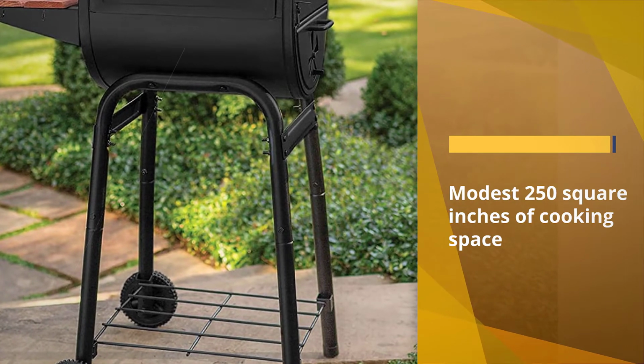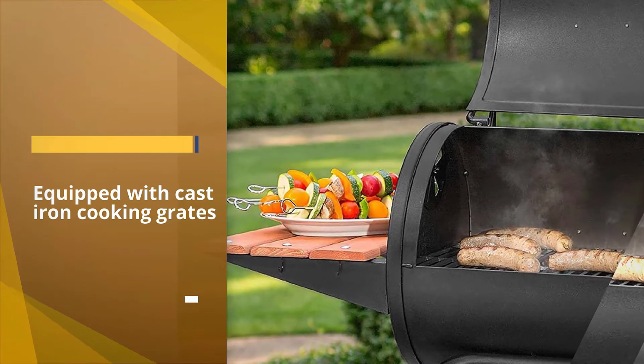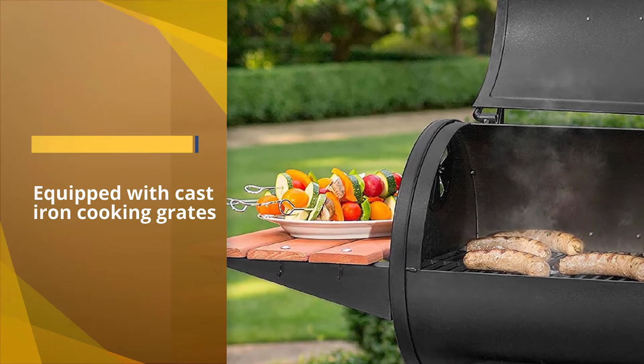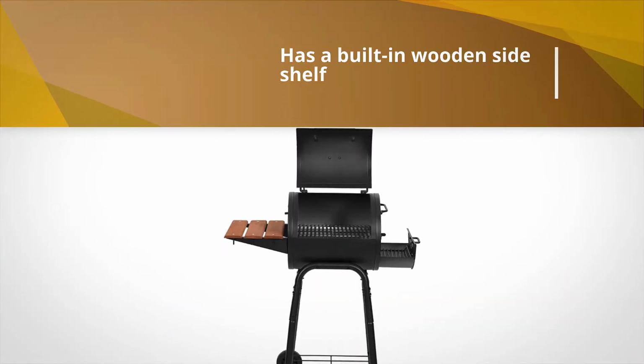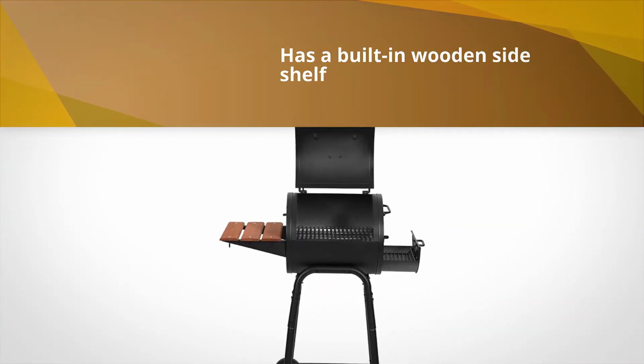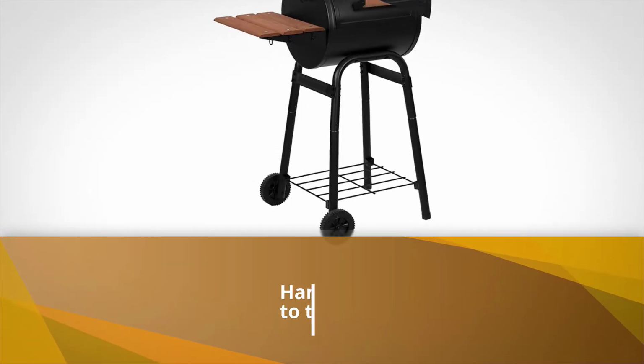For instance, the grill is equipped with cast iron cooking grates, as well as a convenient side drawer for adding charcoal. It even has a built-in wooden side shelf where you can keep tools and serving dishes. The handle on the lid stays cool to the touch, and there's an adjustable air vent on the side of the unit to help you regulate temperature.